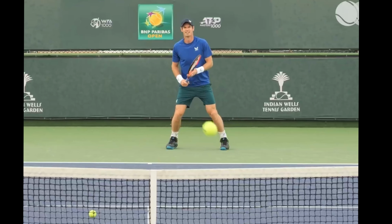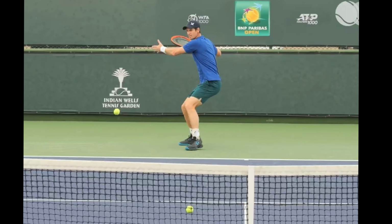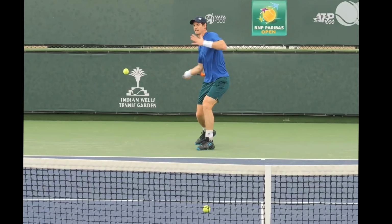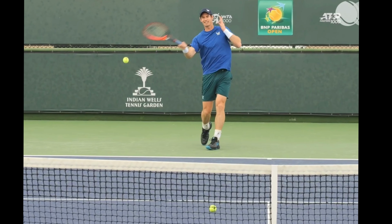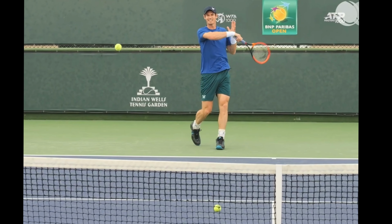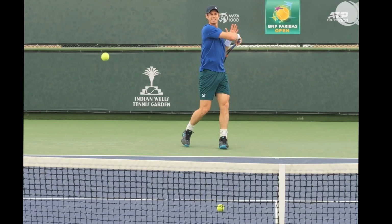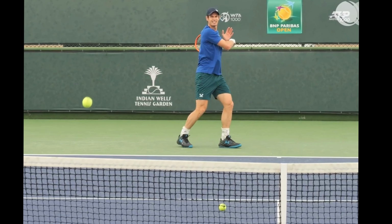Beautiful stroke. There we go. Contact point. The body stays quiet. The arm is just going through. Look how his chest stays pointing towards the net. His hips don't move, his shoulders aren't moving, and now everything else comes around. So this is the secret of why players keep their head back.